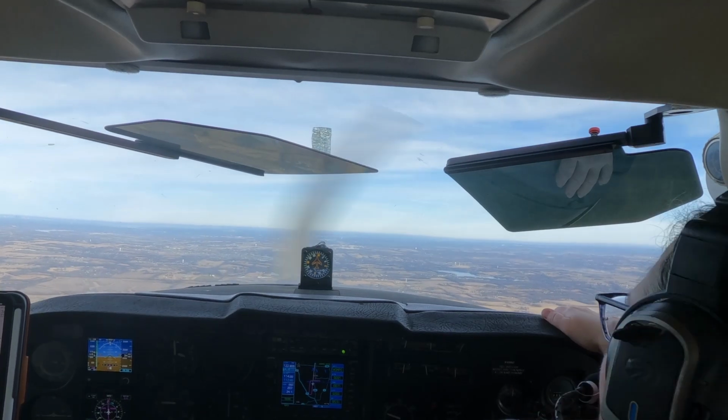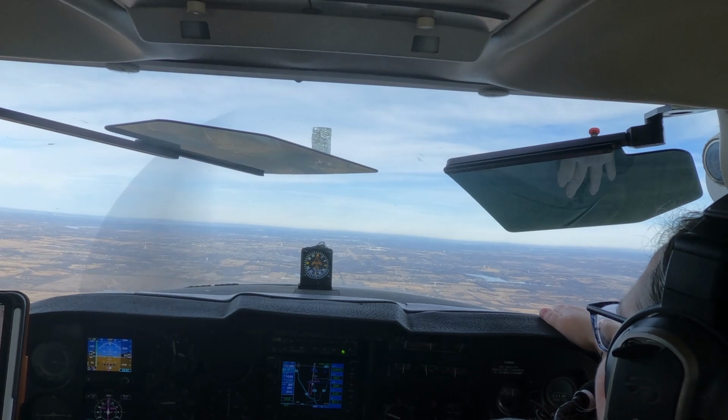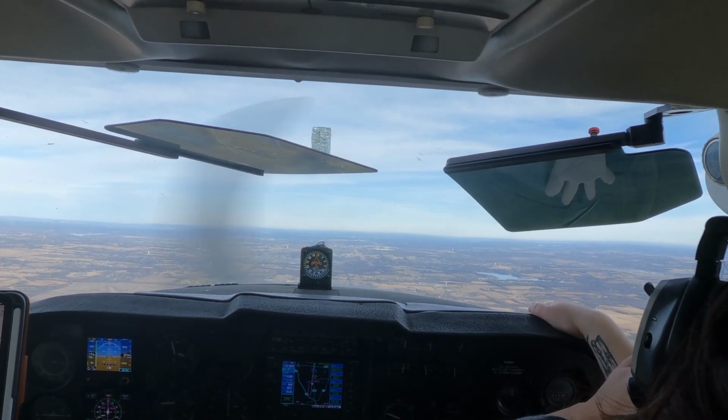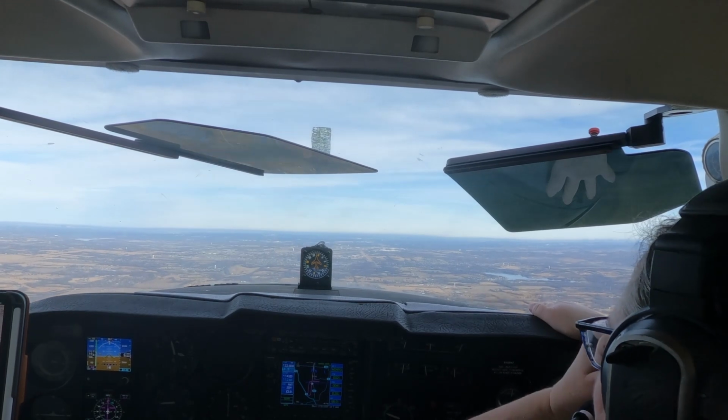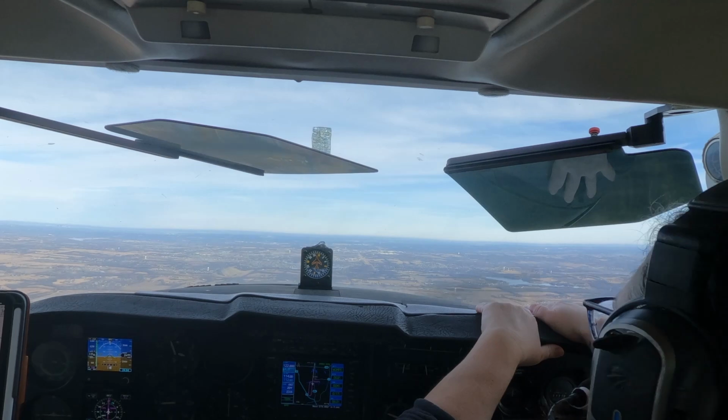Lee's Summit traffic, Skylane 58843, 10 south of the field, practice RNAV 36 will be low approach only, Lee's Summit. 11 traffic, Warrior 4469, turning left crosswind 18, 11 traffic.